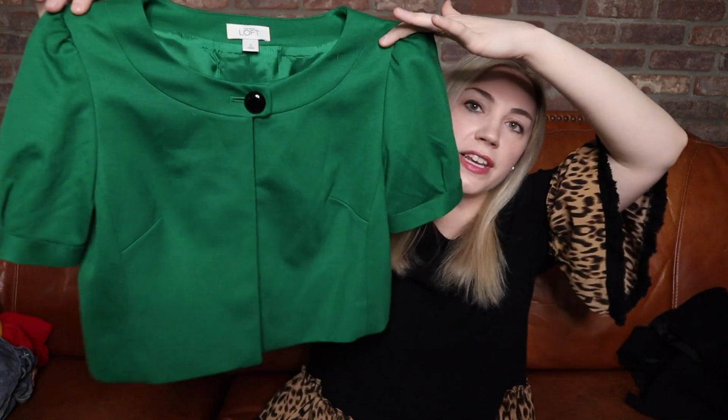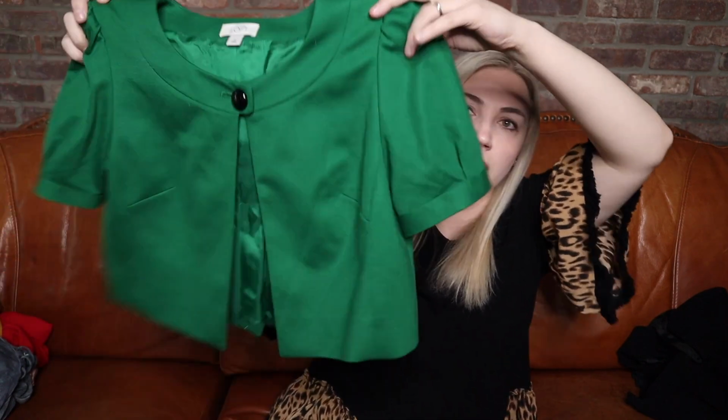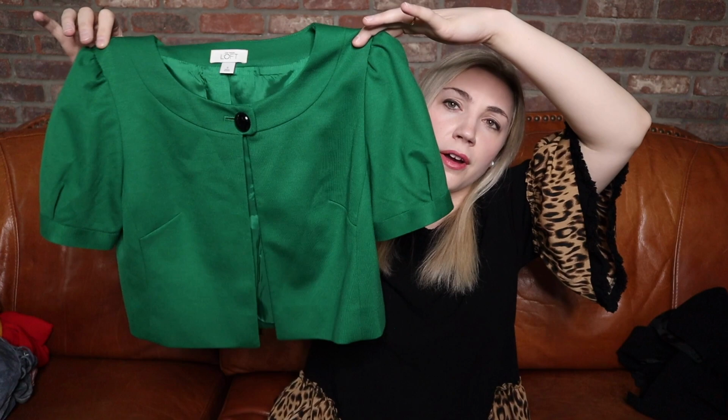This one's a little bit more holiday. This is Ann Taylor Loft. I just don't really know if people are wearing this kind of jacket, cardigan, whatever you want to call it, anymore. Not sure if this will be taken soon, but it is still in really great shape.